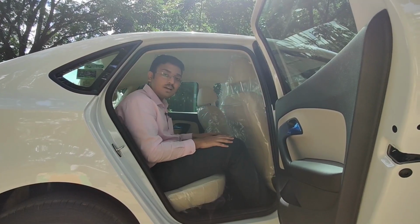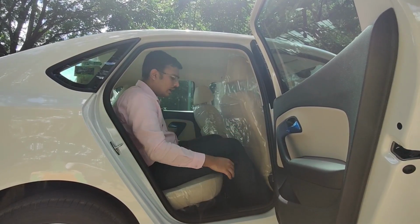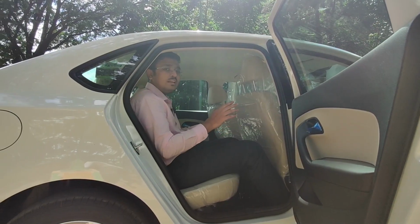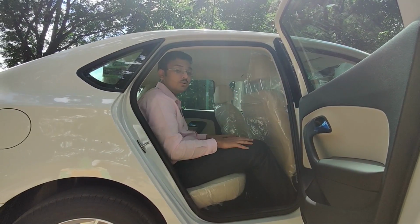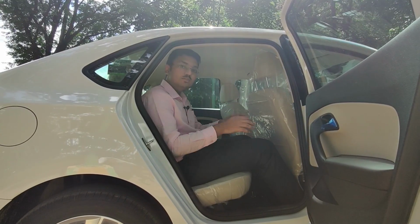So here we are at the back seat of the all-new SKODA Rapid. As you can see here, I have loads of knee room. Under-thigh support is also sufficient, and even the backrest angle is very good. Basically, if you want a car that has very good back seat comfort and you can relax on those long highway journeys, Rapid is the one for you.